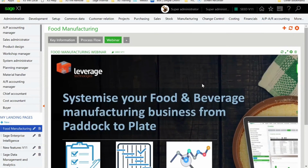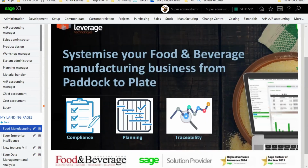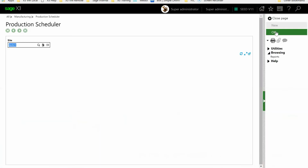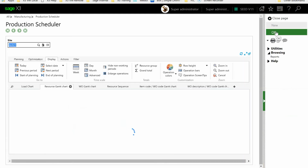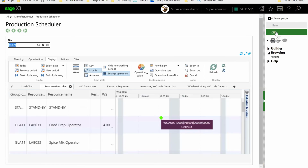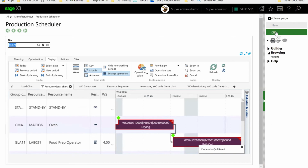The other aspect of planning, so it looks like I've got a handle on my ingredients here, is the actual production lines and the scheduling that happens there. So if I just ask for the plan here, what it's doing is going back into all my work orders that I might have placed, and it will come up with a best suggestion depending on the resources that I can place.